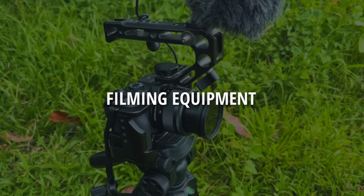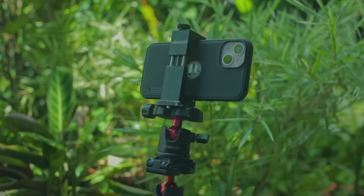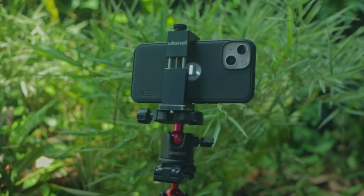Now I will skip the cooking tools since everybody seems to have a personal preference depending on their needs. Filming equipment. My filming setup is pretty much bare and basic. For a start, I use an iPhone 13 for almost 95% of all my close-up and inside the tent shots.